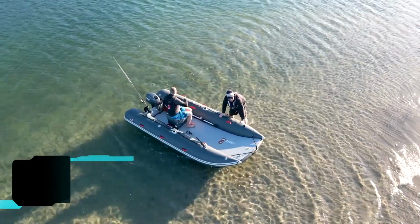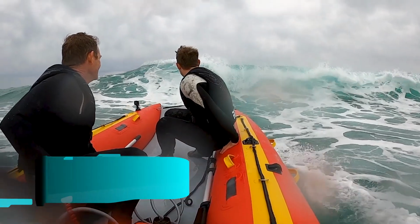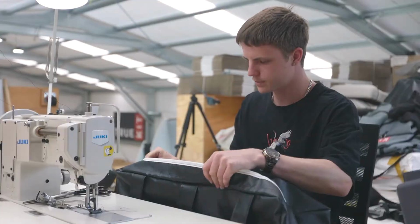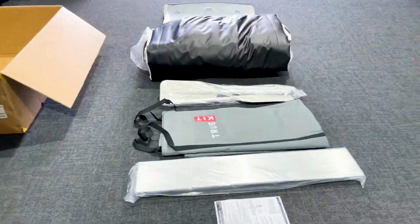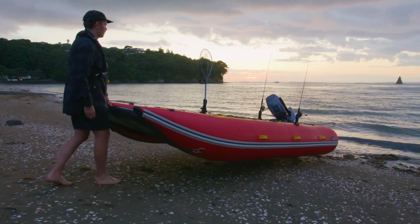Here is a company from New Zealand that's quite proud of the way they do things. The reason for the exceptionally high quality of their boats, according to the manufacturer, is that the entire production process happens in-house. The team chooses the materials, constructs the boats, and then tests them in water before selling.